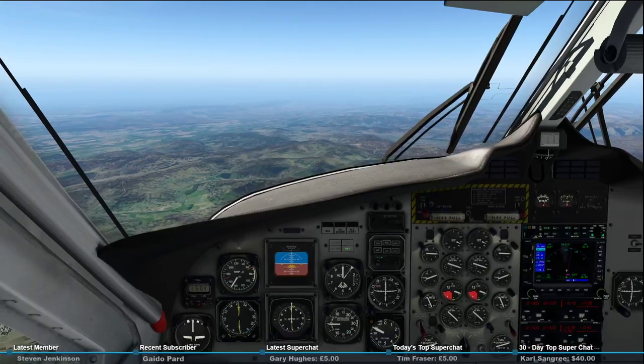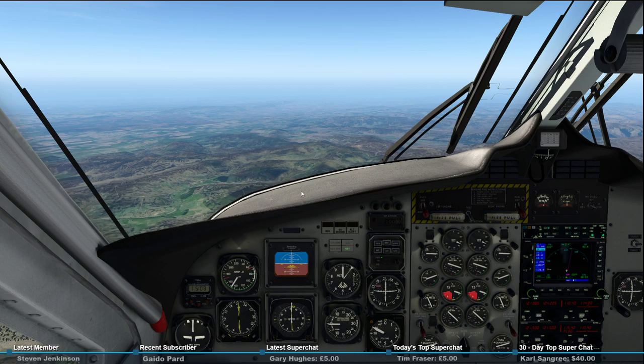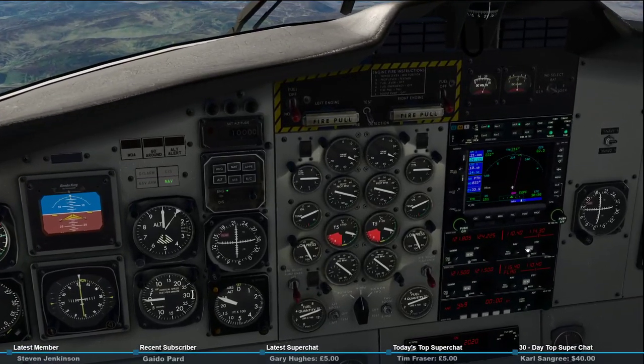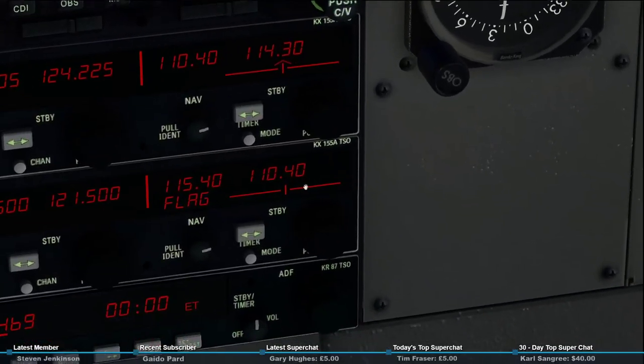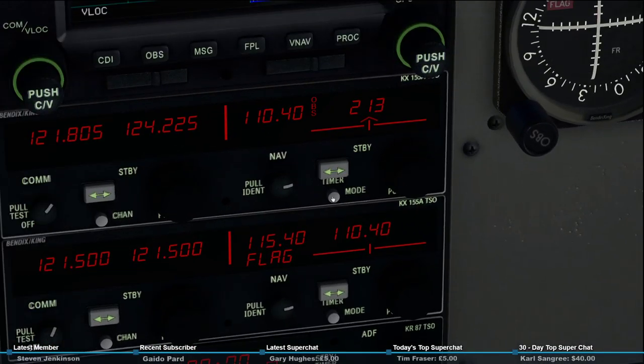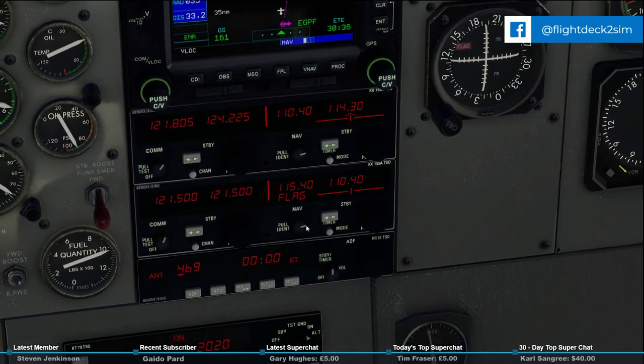10-4. And that is active there. And then 15-4. I guess flag means it's not identified, but I want to get DME on this. Mode. OBS2 from. Estimate time. No. Change of frequency. I want to get DME on this.